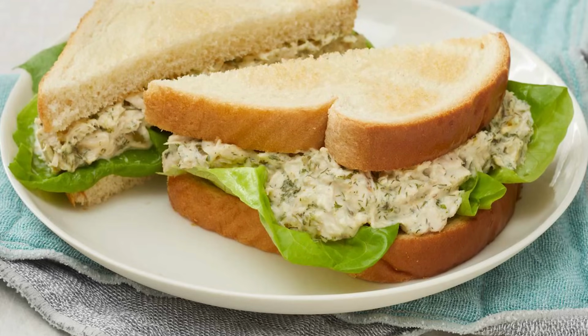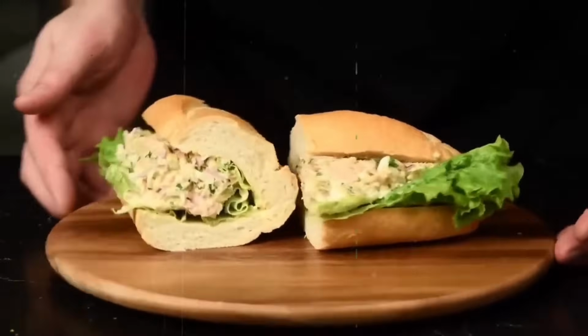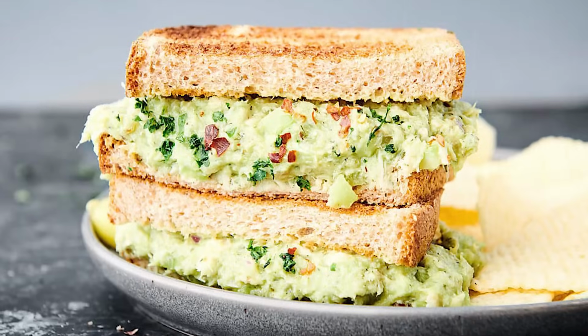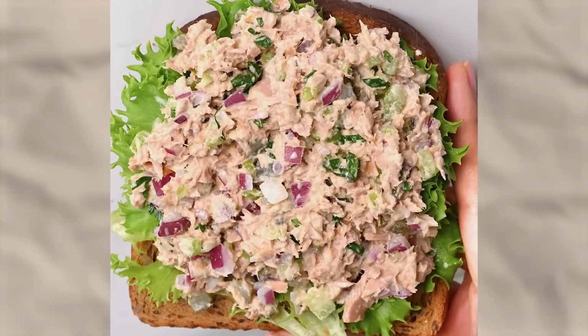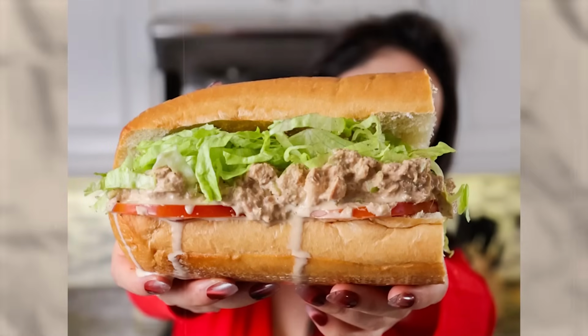Churches and community gatherings often featured tuna salad sandwiches because they were cheap and could feed large groups. More than just a simple meal, the tuna salad sandwich symbolizes community resilience. It shows how, by sharing knowledge and creativity in stretching ingredients, neighborhoods came together to weather difficult times.